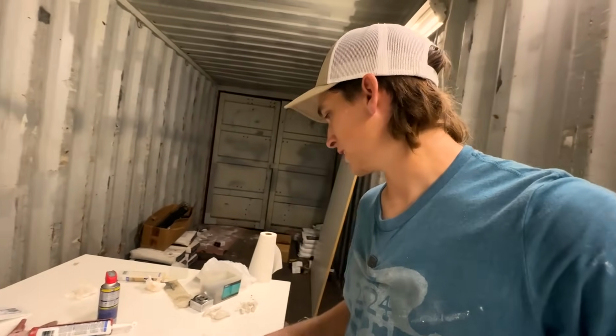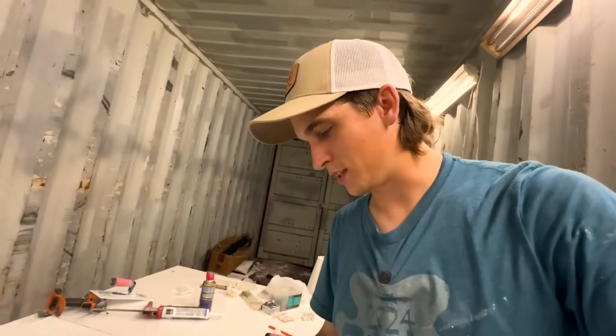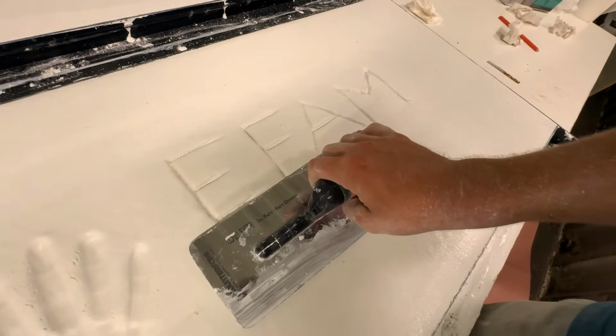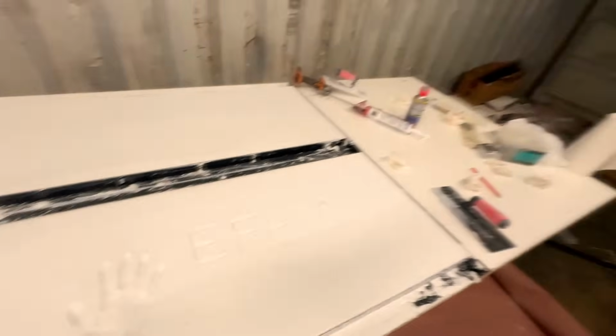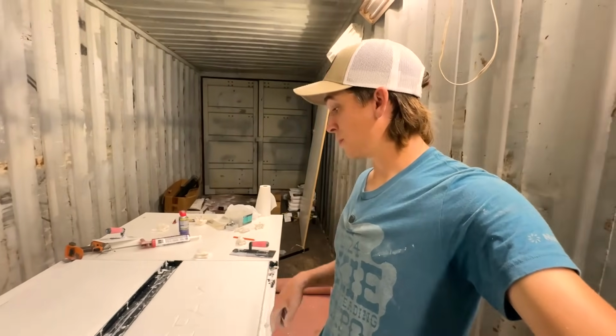When we do the boys' bathroom, we'll have to do it during the day so that we can get all of the boys' handprints. That'd be cool. But we'll go ahead and put EFAM here. That'll do. Representing.